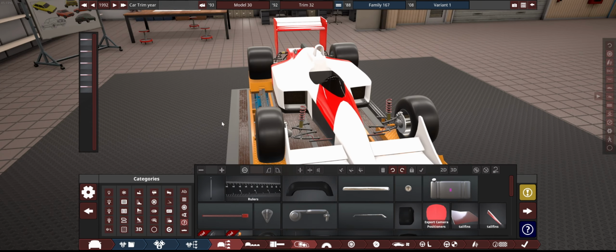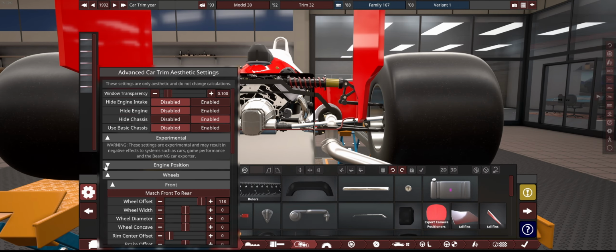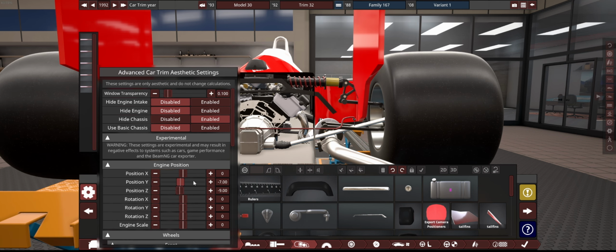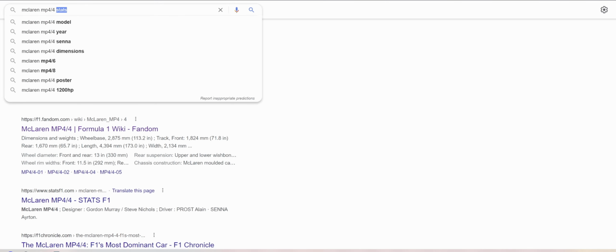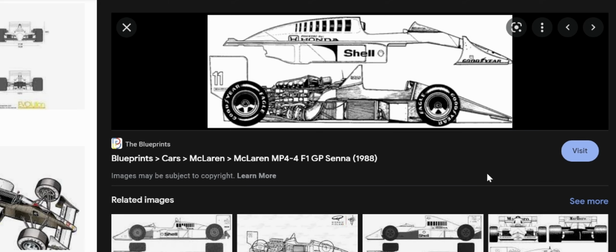We are going to do custom suspension though on the front. This engine though, however, is a bit of an eyesore. So we're going to drop its position down a bit and then move it considerably forwards. I wonder if there's a McLaren MP4 blueprint that has some sort of cutaway. Though potentially not exactly 100% accurate, it's a pretty good rule of thumb.